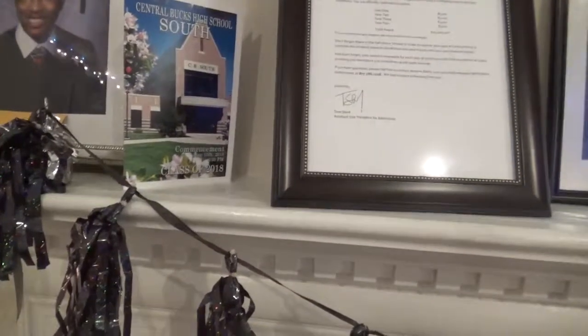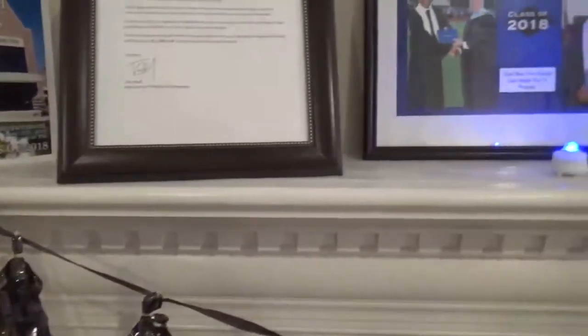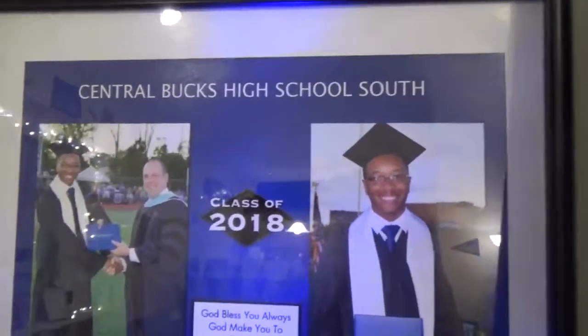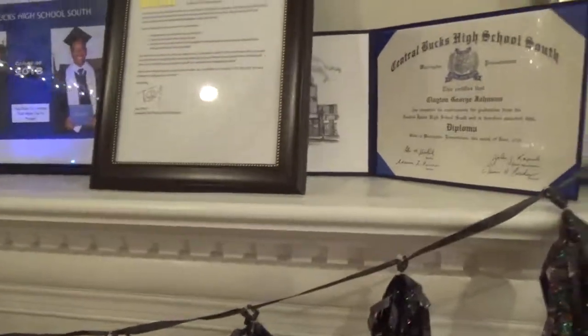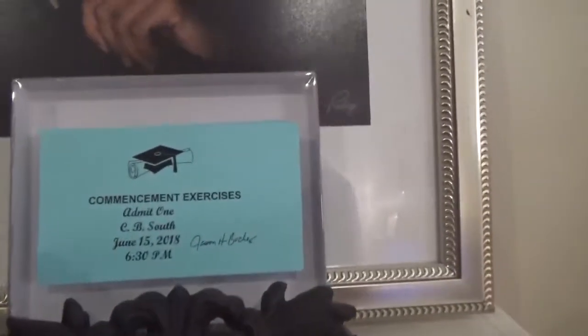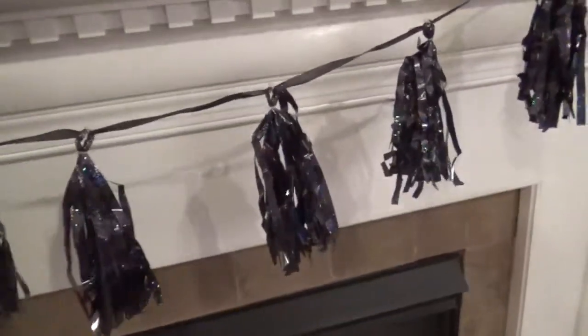And just pictures of him, his program, the envelope his tickets came in, his award letter from college, picture of he and the principal on graduation day, getting a handshake and receiving his diploma, his acceptance letter to college, his actual diploma, the original. This is my son again, and the ticket from graduation. And it's draped in front with this garland that has tassels on it. So that was just perfect.